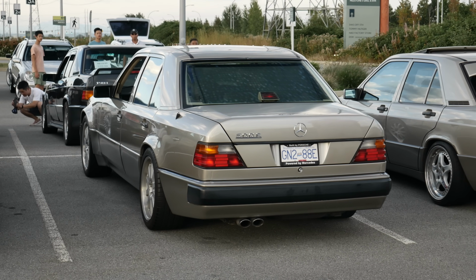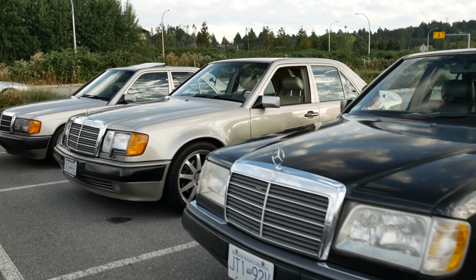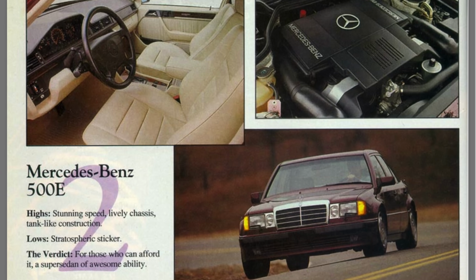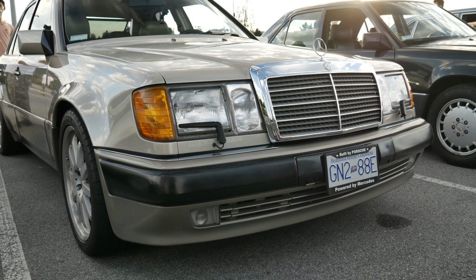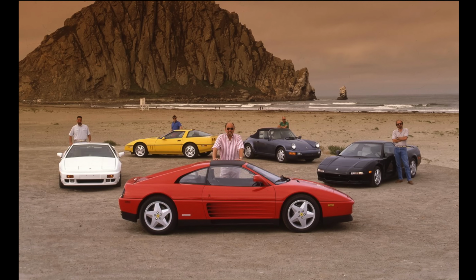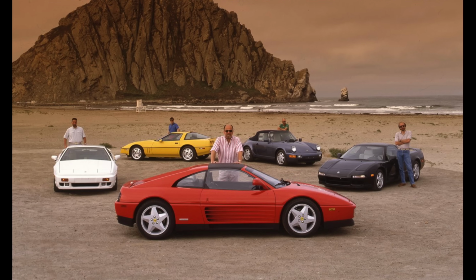Auto journalists in the US market continued their high praise of the 500e. Car and Driver magazine was impressed by the 500e's performance. They recorded a 0 to 60 time of 5.5 seconds and crossed the quarter mile in 14.1 at 101 miles an hour in 1992. Compare that to the 14.5 seconds at 99 miles an hour for the Ferrari 348 TS.